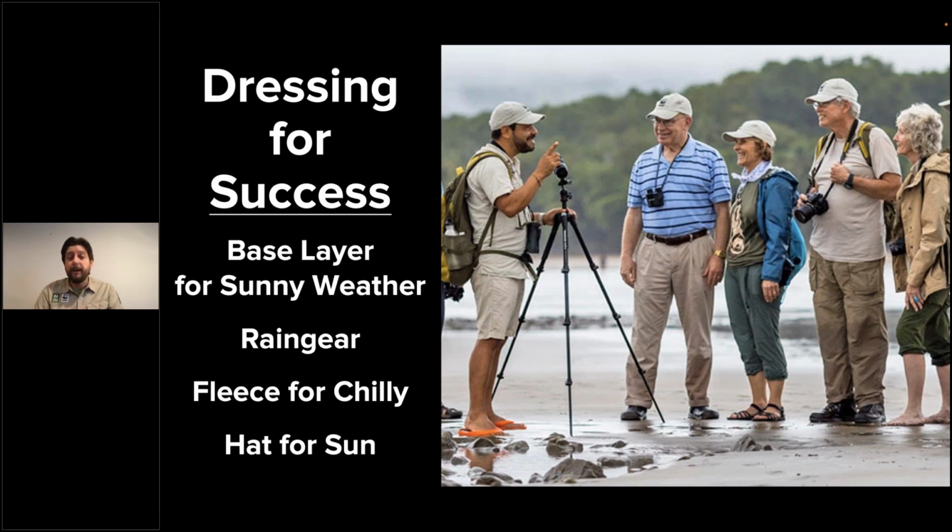Number two, very important, is rain gear. I always operate under the mantra that if somebody didn't bring their rain gear, that's why it's raining. So always have that with you, because we want to be able to, rain or shine, explore and enjoy the area that we're in. Only if we start seeing lightning and thunderstorms does it make sense to maybe get off the trail and get back on the road.